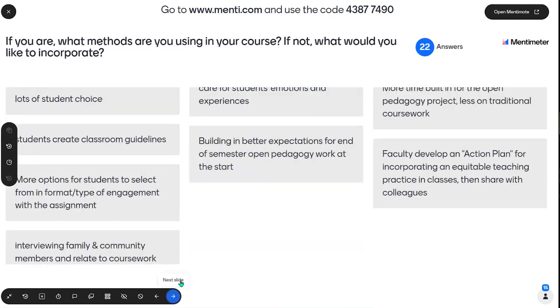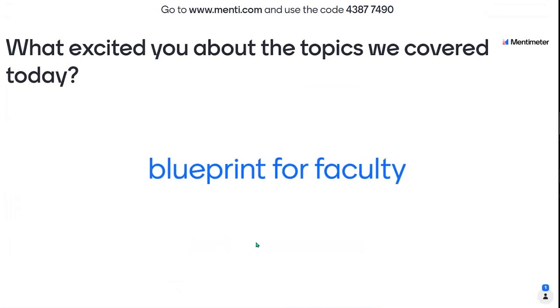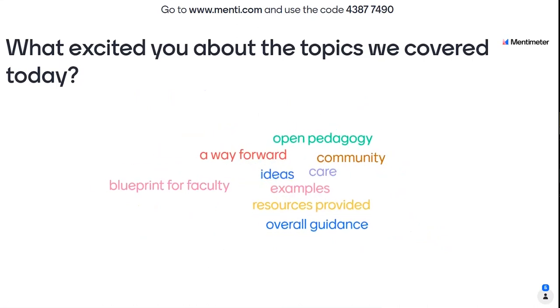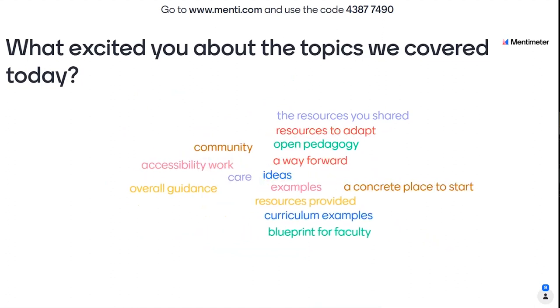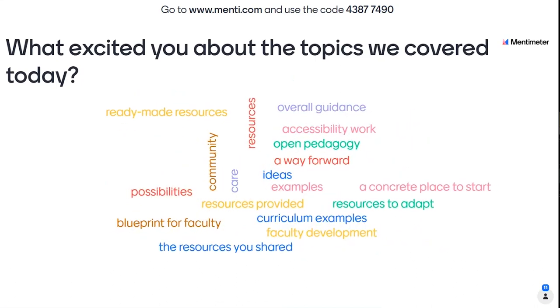Okay, let's move forward. So what excited you about the topics that we covered today? Blueprint for faculty. Overall guidance, care, resources provided, a way forward, open pedagogy, community, the resources we shared, ideas, examples, accessibility work, overall guidance, community again, resources to adopt.